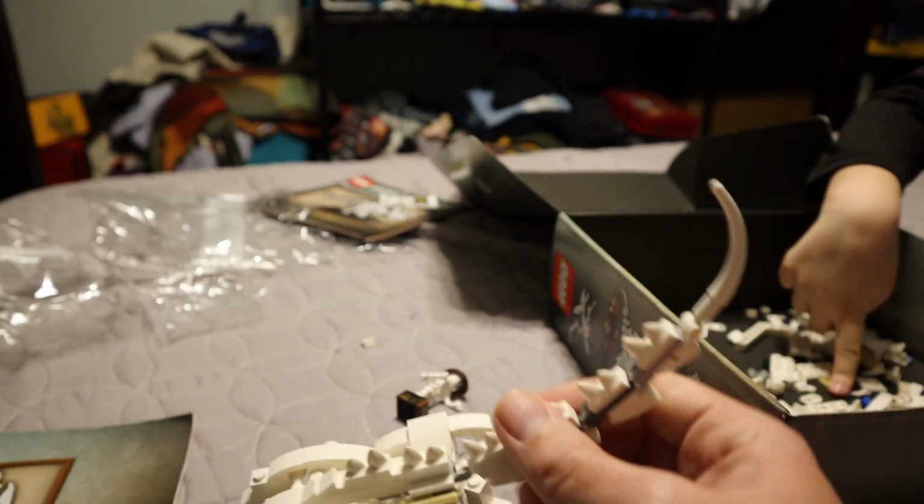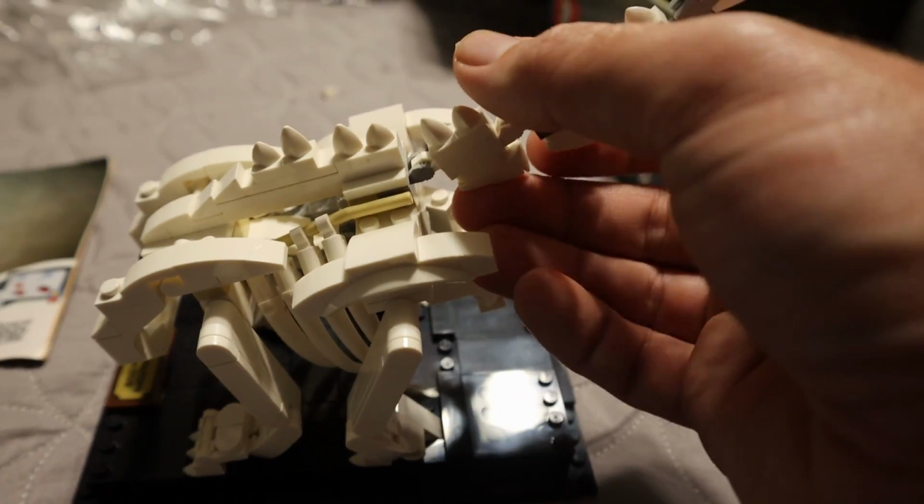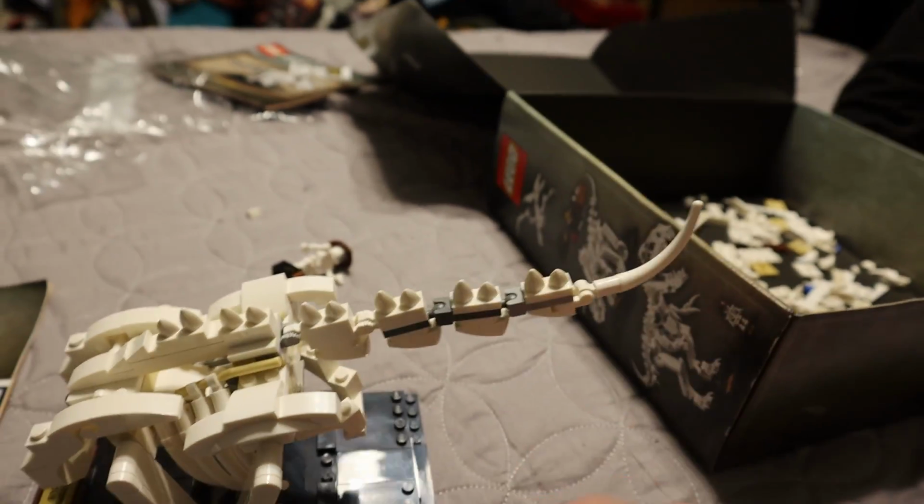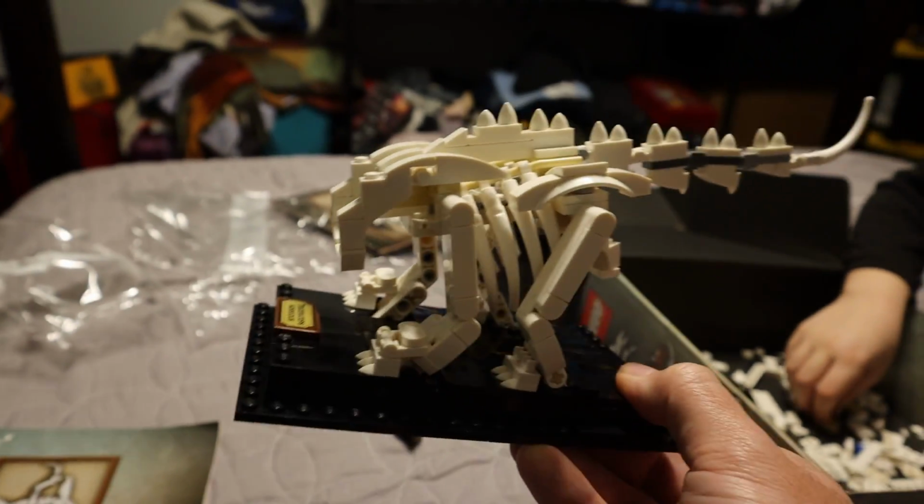Boom. Look at that. Hold on. And boom. There's his tail. And now I will work on the headpiece.